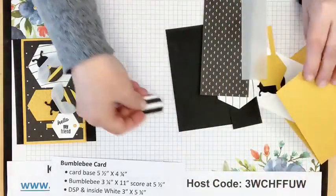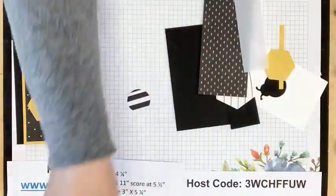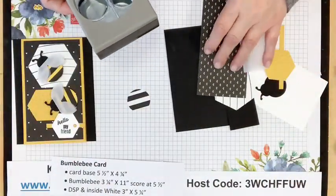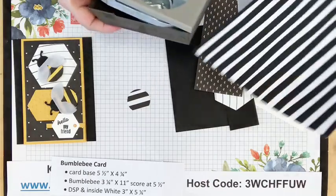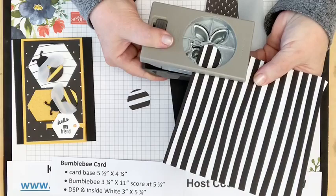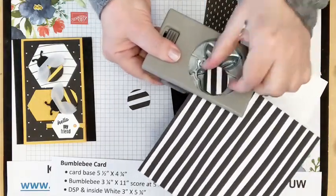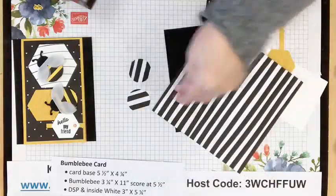And I did already punch out one of the ladybug bodies, I guess you'd call it. And I'm going to punch out another one. So what you want to do is I just want the circle part. So I'm going to just punch that right out of there.